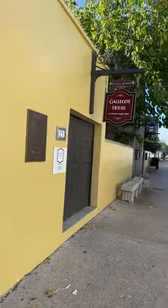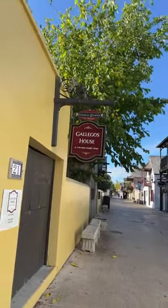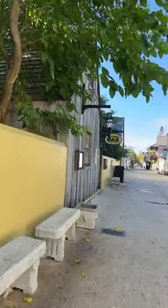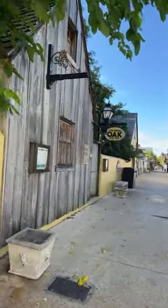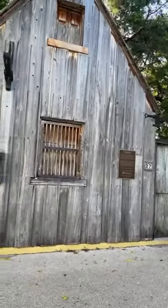This right here, this is the Gallegos house. Now this is a typical colonial family home back in the 1740s, okay? So you typically lived in a one-room house. Most soldiers would have lived in a one-room house like this, okay? This is the Gomez house.